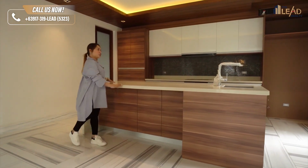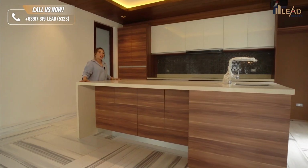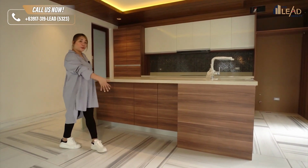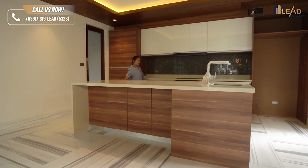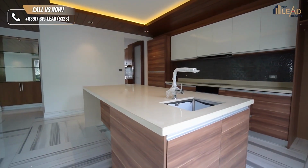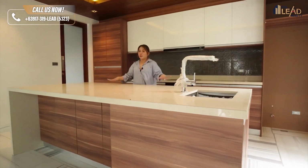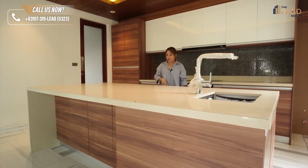I so love this kitchen. It's an island type of kitchen. So, ang ganda niya, ang large ng countertop here wherein you can actually use this as a breakfast nook. So, maybe 2 or 3 chairs can fit in here. If you're coming from the groceries and then you have lots of vegetables or fruits to wash, then you can use this sink right here. And at the same time, you can put your grocery stuff over here kasi ang large ng countertop niya. So, ang ganda. I love this.